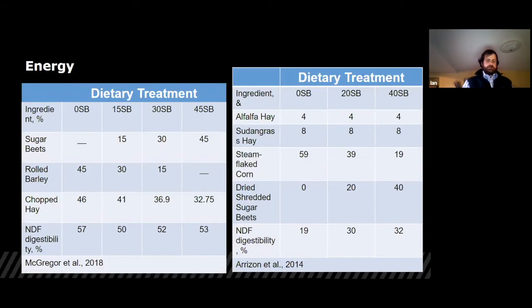Looking at these dietary treatments, you might notice that the chopped hay in my experiment, the forage or the fiber source, is actually decreasing as sugar beets increased in the diet. However, in this other study by Arizona and others, the hay portion of their dietary treatments stayed the same as sugar beets increased in the diet. And then they saw this increase in forage digestibility.